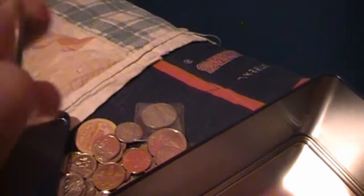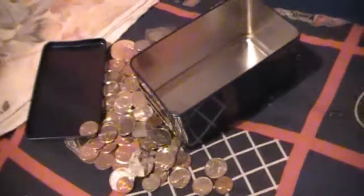Oh, look, a States quarter. What could this one be? Virginia from 1788 to 2009. Jamestown, 1607 to 2007. Ooh. Another Canadian penny. Another Canadian penny. How many Canadian pennies do I have?